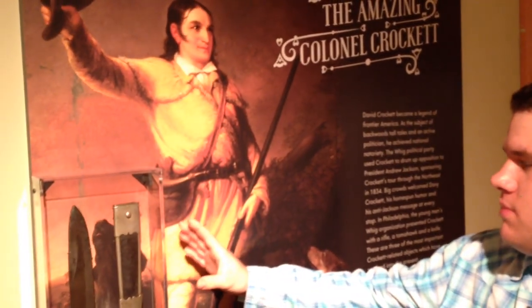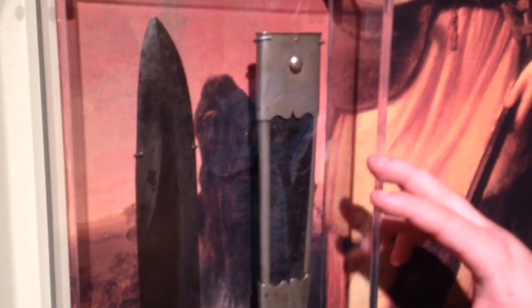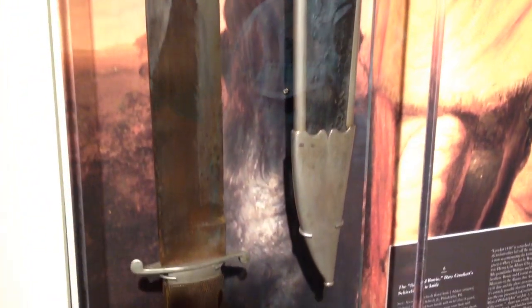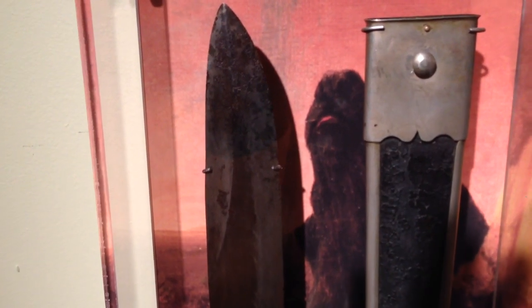Alright, this is a very interesting knife. This is brother David Crockett's knife. It's said that Jim Bowie gave this knife to David, and David then, I guess, before he died at the Alamo, gave it to someone else, and they were able to preserve the knife. This is very cool. I'm a big David Crockett fan. He's cool. He's a brother. As you may know, him, brother Bowie, and brother William Barrett Travis all died at the Alamo in 1836. So it's really cool that this knife survived.